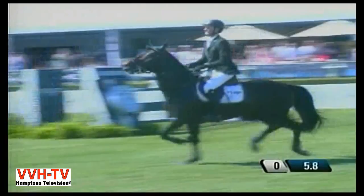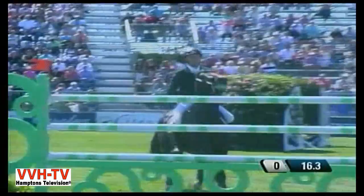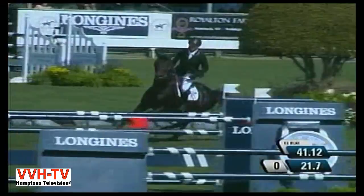Ten strides. There's the five turn. And he managed to come. He did. From our view on the monitor, he looked a little bit wider there, but it's hard to tell.